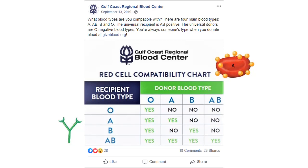When you're looking at the compatibility chart, the donor blood type, that would be the A blood cell coming in, the red blood cell with the A. And the recipient blood type, that would be where the original blood cells are, your A, your B, your AB, but also your antibodies, the antibodies against the other thing. And so you can imagine that if the donor blood type comes in as an O, they don't have any antigens on their red blood cells. Since they don't have any antigens they present, there's nothing that you have to fight. And this is why the O is the universal donor.